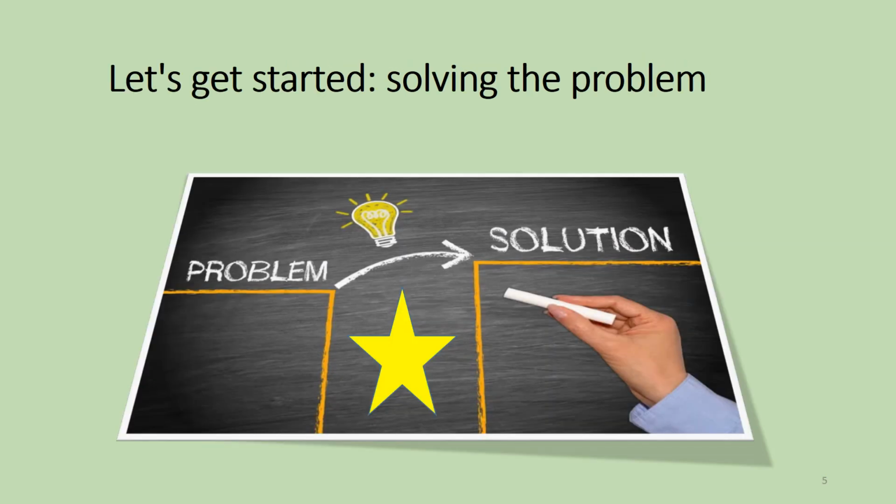Let's get started solving the problem. Depending on the reason and your stage of pregnancy, the treatment for low amniotic fluid will vary. While some cases of low amniotic fluid are easily treated, others might need more extensive measures.